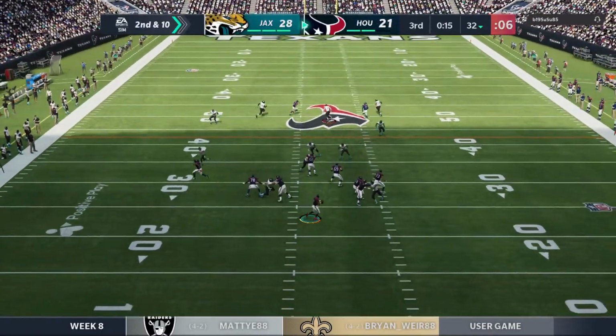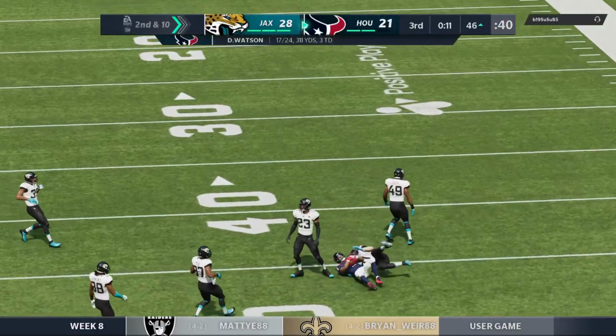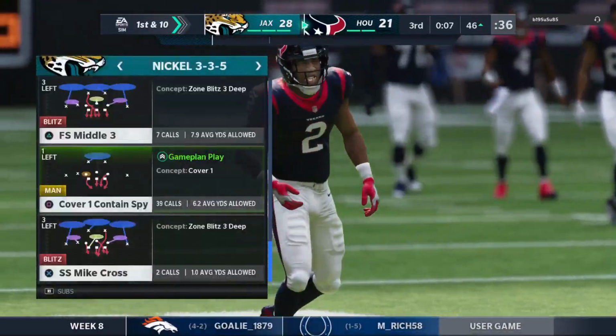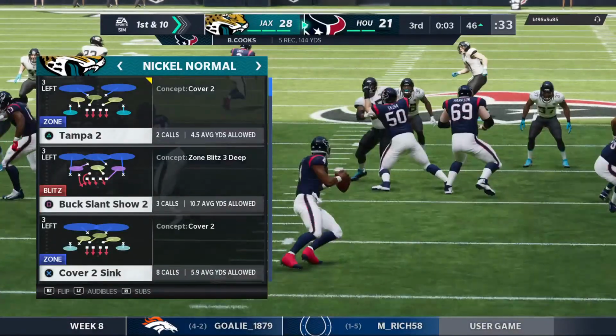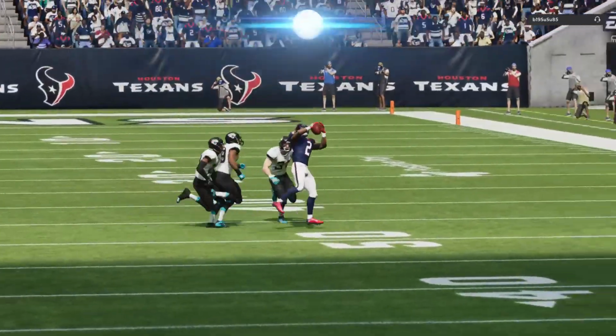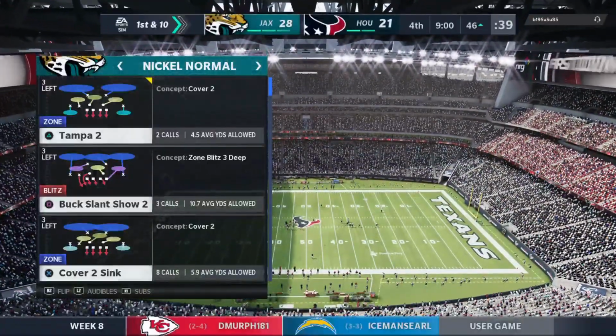Throwing on 2nd down, Watson. Throw complete right side to Cooks. And he'll be taken down, but not before they work it across midfield. Last play, they got stuffed at the line. Different story here, over 20 yards. And that is going to do it for this 3rd quarter of action.